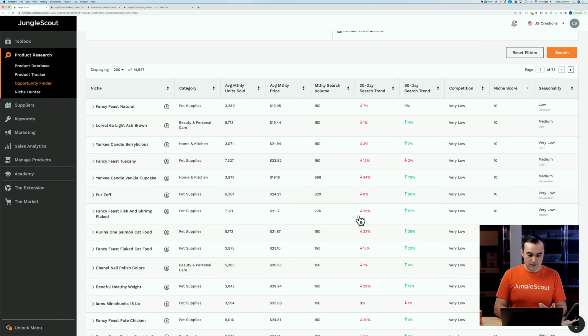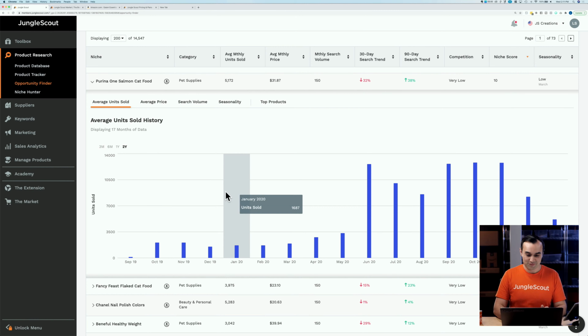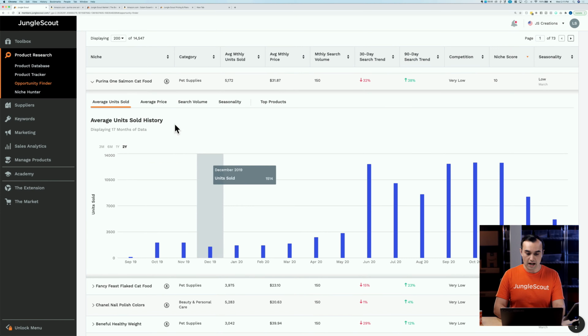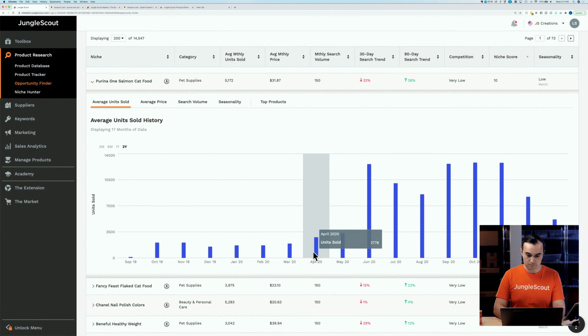All right, so let's open one of these up so that we can get an idea of what we've got here. One other thing to note is that you can actually click on this little Amazon button and that will take you to Amazon and perform the search for that keyword, just to give you a visual of what we're looking at. So when we're looking at all this data and information for Purina One salmon cat food, it's interpreting all of this data here on the search term on Amazon.